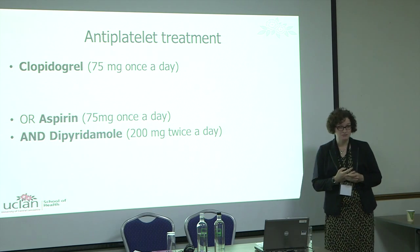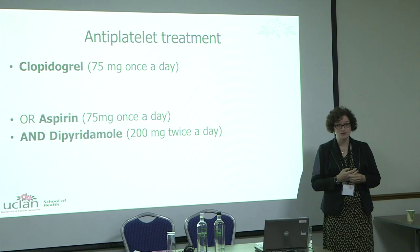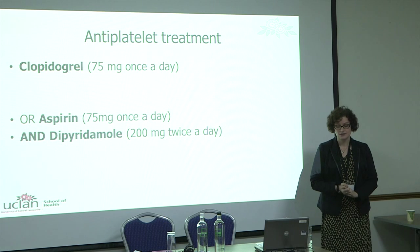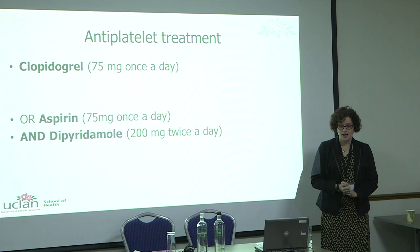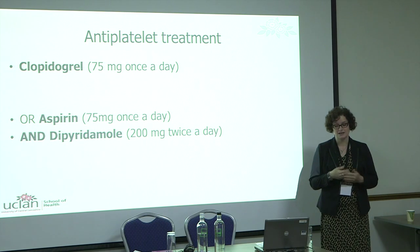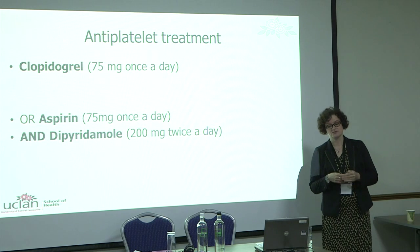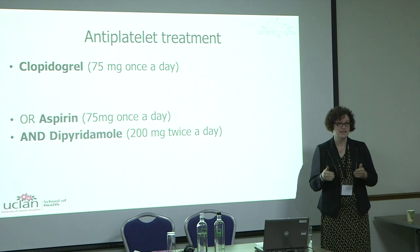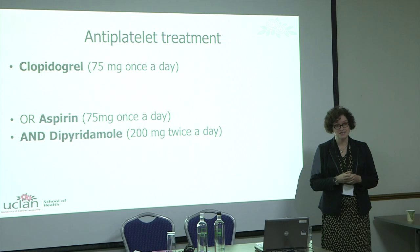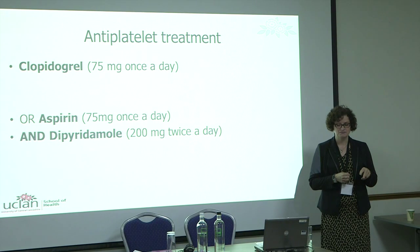And antiplatelet drugs, the best known one perhaps is aspirin, the old favourite. But the recommended treatment now in the stroke guidelines is actually clopidogrel as the first drug to use. And if that isn't suitable, if somebody has bad side effects from it, then aspirin and dipyridamole together give about the same sort of effect. Until fairly recently, the recommendation was aspirin and dipyridamole. It's been changed, I think, in the last year or two.